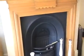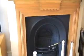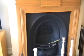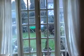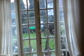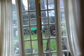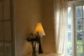As you can see, it has a workable fireplace with a working damper so that you can close it off when not in use. And we're looking down into the French windows to the garden. And the garden is about 30 feet by 30 feet with a side entrance next to the front door, which runs down the entire length of the dwelling.